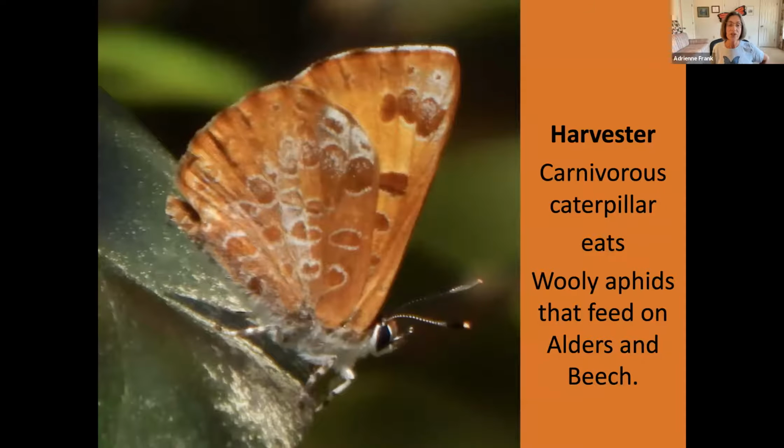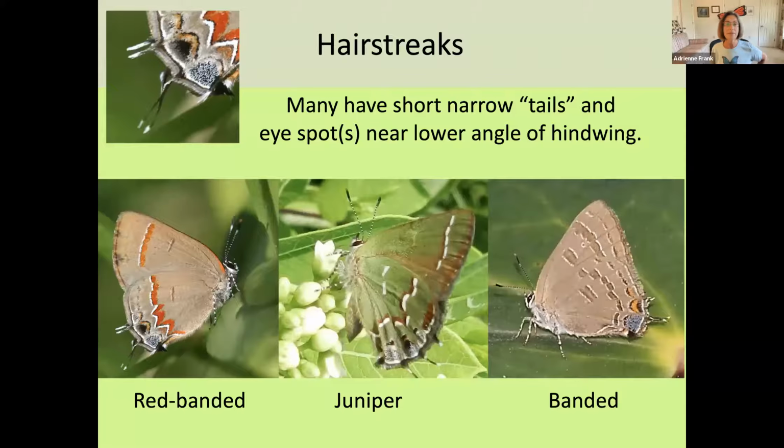Here's the harvester. The harvester is really interesting because it's the only caterpillar that eats woolly aphids on alders and beech trees. We don't see these very often, but we have seen one fairly close to our house, which is up in the Toano area.